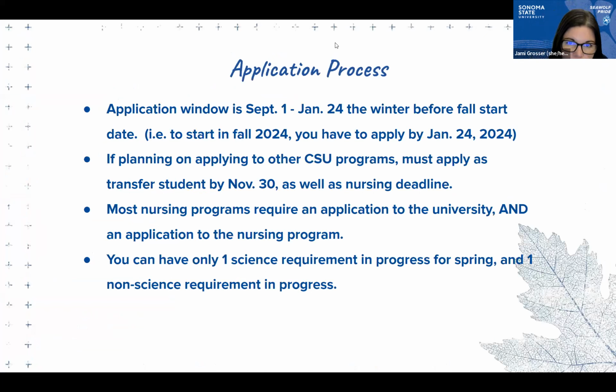So a little bit about the application process. Our application window is September 1st to January 21st, the winter before you would start in the fall. So this past January, that deadline was for students that want to start in the fall of 2023. So you're applying very far in advance, almost 10 months before you would even start the nursing program. And so for students that want to start in the fall of 24, your deadline would actually be the January before that.